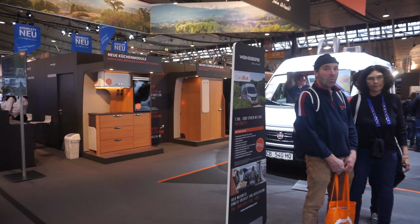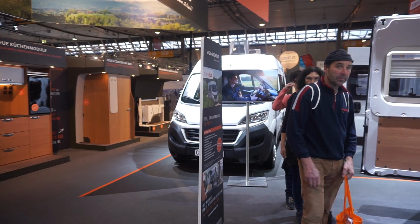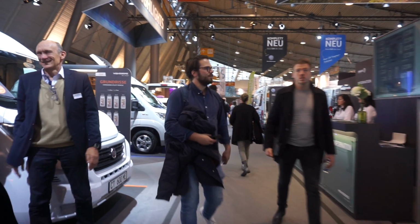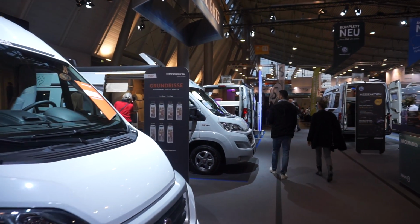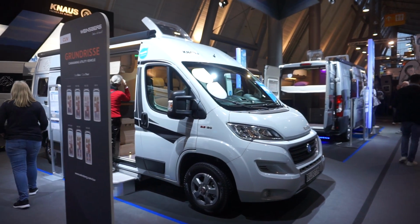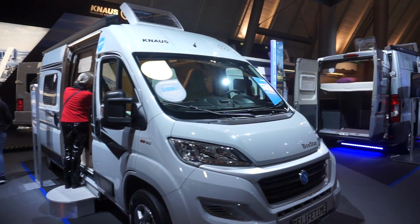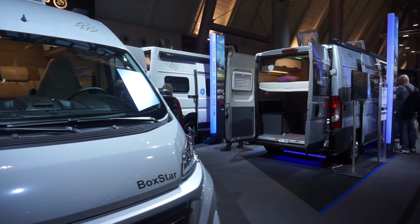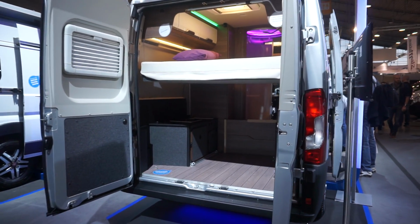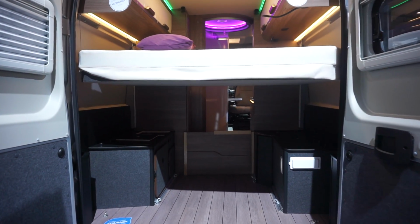Weinsberg started as a carriage manufacturer, I think, in the 19th century. It belongs to this company down here, which is Knaus, and you can see some of their camper vans, obviously, but they do caravans and motorhomes too, some quite exclusive looking motorhomes. Let's have a quick look at a couple of these vans through the back. So you look at something like that, that's quite good.